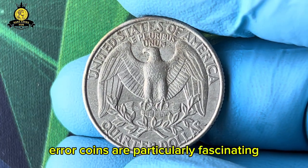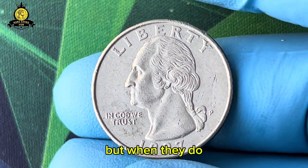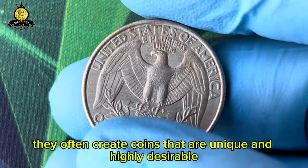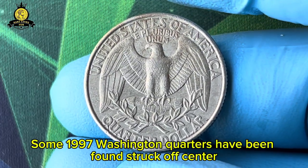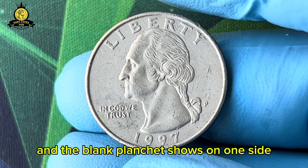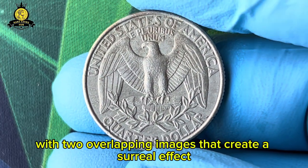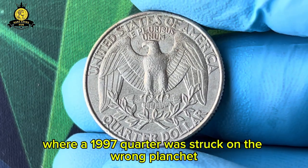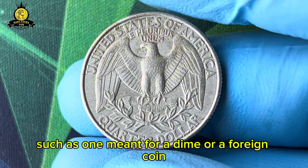Error coins are particularly fascinating. Mistakes at the mint are not supposed to happen, but when they do, they often create coins that are unique and highly desirable. Some 1997 Washington quarters have been found struck off-center, where part of the design is missing and the blank planchet shows on one side. Others have been double-struck, with two overlapping images that create a surreal effect. There are even instances where a 1997 quarter was struck on the wrong planchet, such as one meant for a dime or a foreign coin.